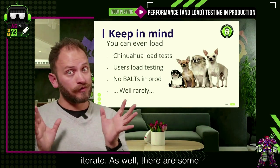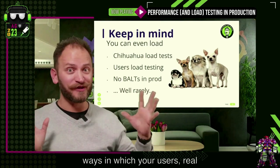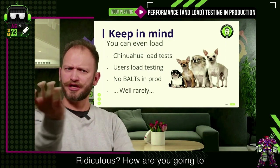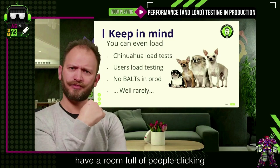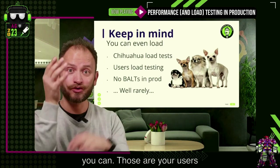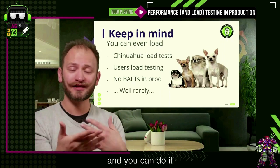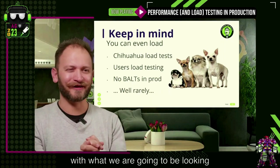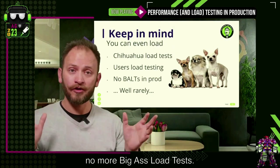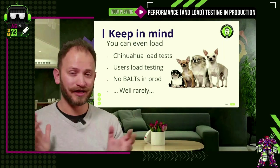As well, there are some ways in which your users, real people, can do load testing. Remember when that was like, it's ridiculous. Are you going to have a room full of people clicking at the same time? Nowadays, you can. Those are your users, and you can do it with what we are going to be looking at in a moment. No more bolts in production. No more big, big-ass load tests.